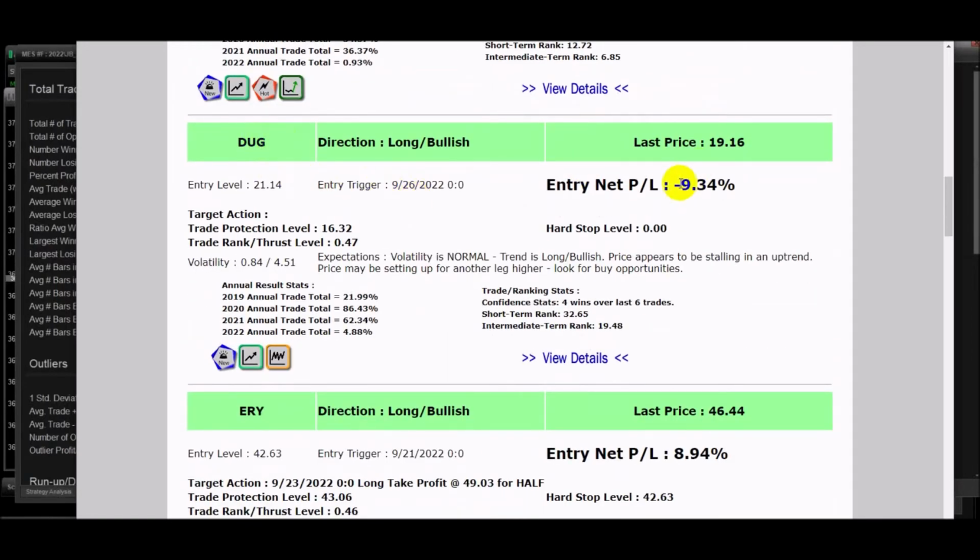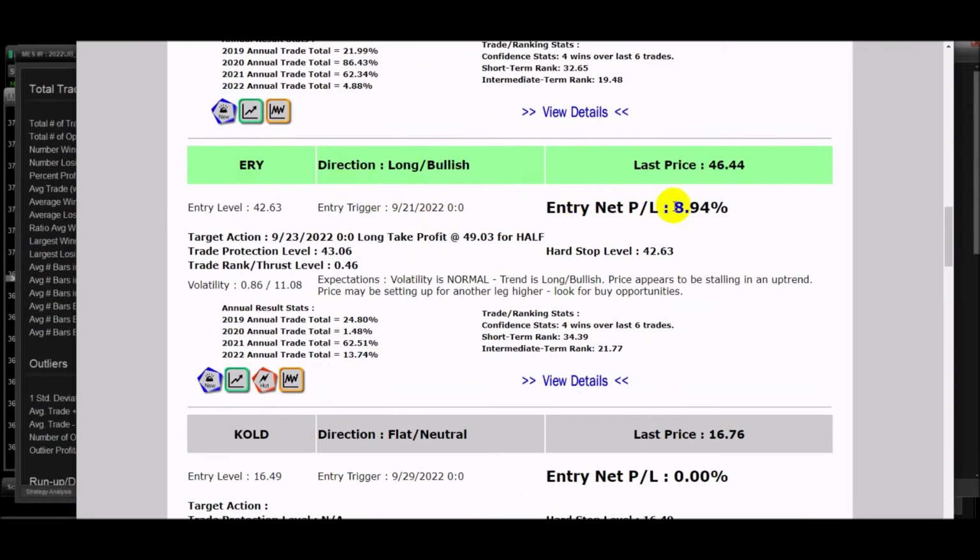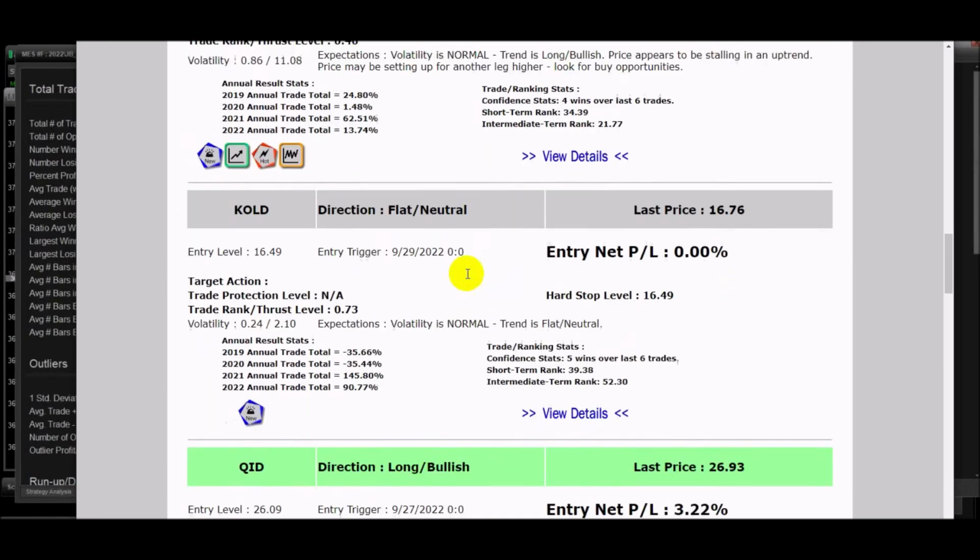DUG is off 9%. It's still holding the trade. We're not getting out of it yet. It's only 3 days old. Like I told you, these can roll around a little bit when they first get into a trade. ERY is up 8.94%. It's already hit a target. We've got a protective stop level in place.